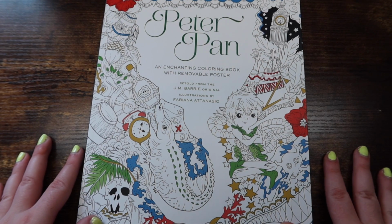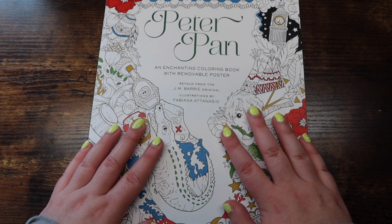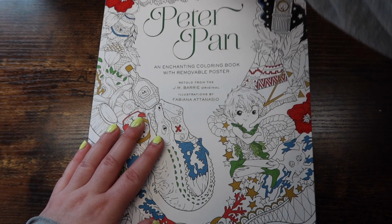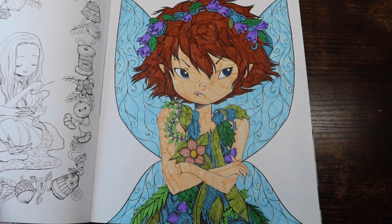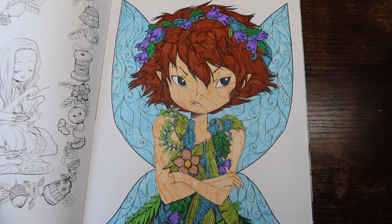Okay, guys, I finished this page. You guys have heard me talk about it in a couple videos. I was trying to finish this page for the longest time, and I just got so stuck. This is Peter Pan by Fabiana Attanasio, a book I did buy this month as well. I finished it. Look, it's not even that bad. Not my favorite, but truly not the worst.